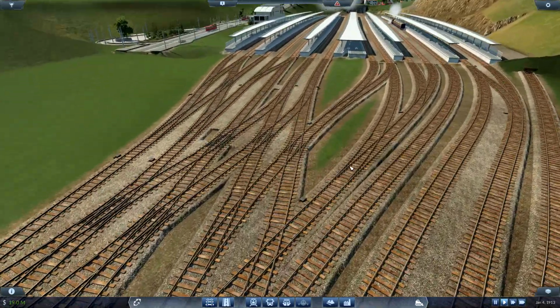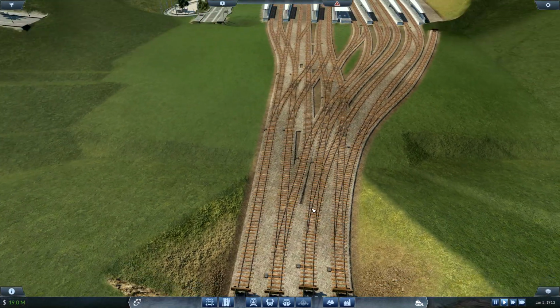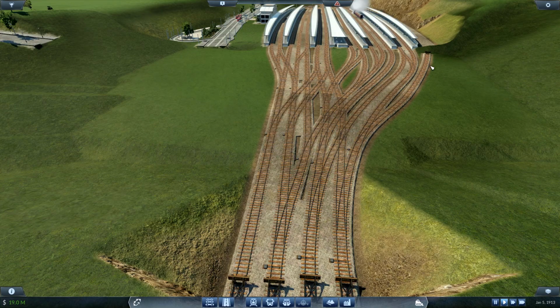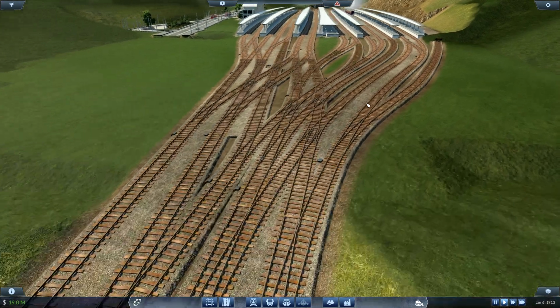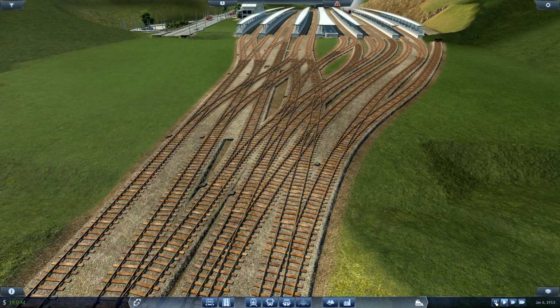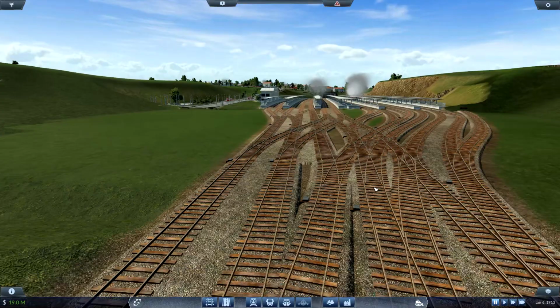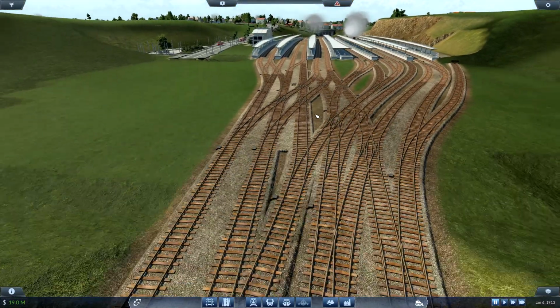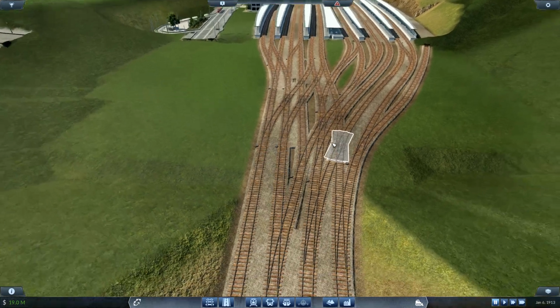I would call that a success, I think. I mean, that's 4 tracks goes into about all of it. Pretty much all of it, given the switches here. I want to pause that a second. Yes. I can't believe that actually went in. I am super happy about that.